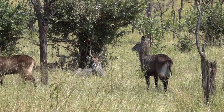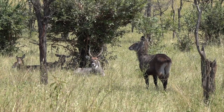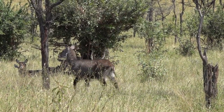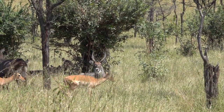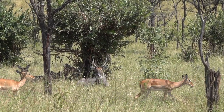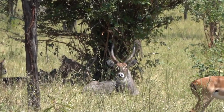They attain weights of from 160 to 300 kilograms, or 350 to 660 pounds, and can stand as tall as 120 to 136 centimeters, approximately 50 inches, at the shoulder. The common waterbuck is preyed upon by lions, leopards, African wild dogs, and crocodiles.